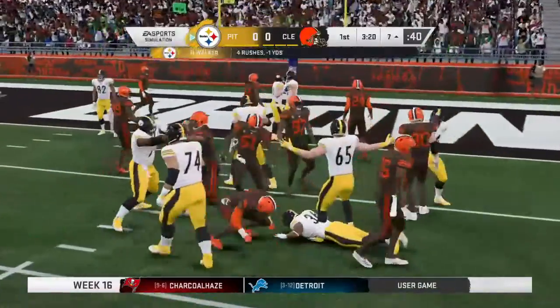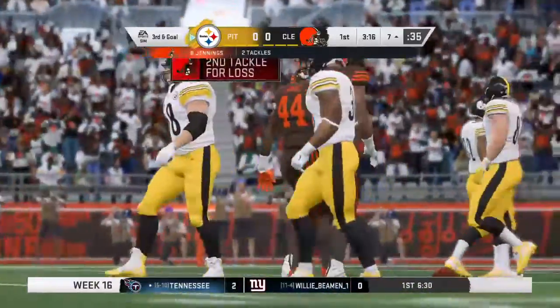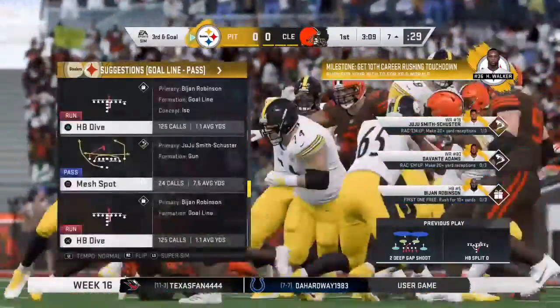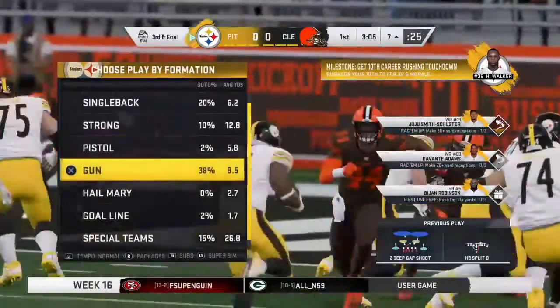And he is met in his tracks behind the line of scrimmage. Officially, it will go as a 1-yard loss, and that's going to lead to a 3rd down. He has elite instincts from his linebacker spot. He's able to diagnose the run and flies in like a missile to stop that one behind the line of scrimmage.